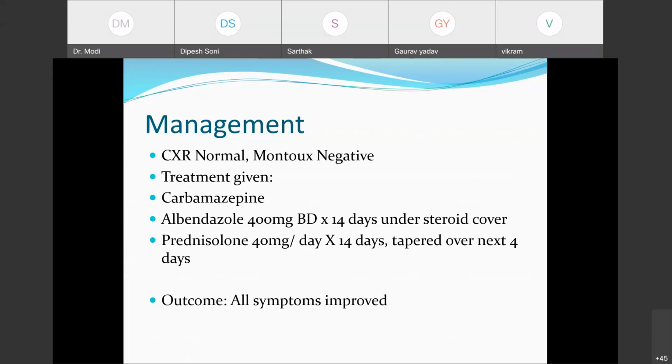In calcified lesions, there had been a debate, but the consensus is we don't give any albendazole therapy if the lesion is totally calcified, right? So after this management, after 6 months, most of her symptoms improved. Her repeat CT was absolutely normal. And over the next 3 months, this patient was finally tapered off all the medication.